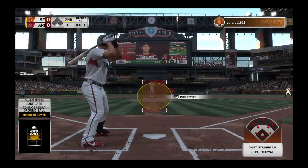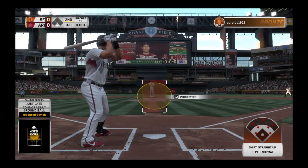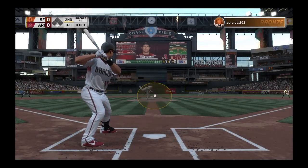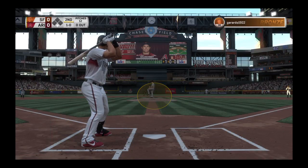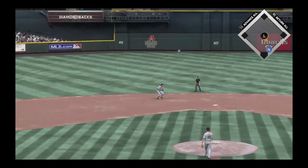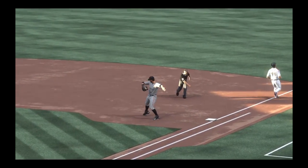Standing in, Paul Goldschmidt. Hitting a little over .250 coming into action in this one. First pitch on its way. And this one's not close. It's in the dirt for ball 1. Here it comes. Back up the middle. And a rather easy first out.